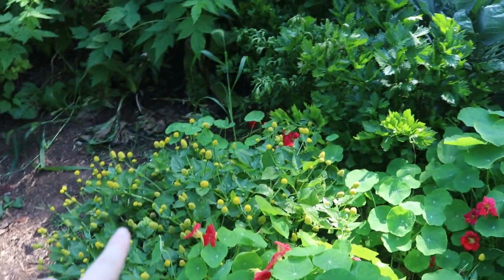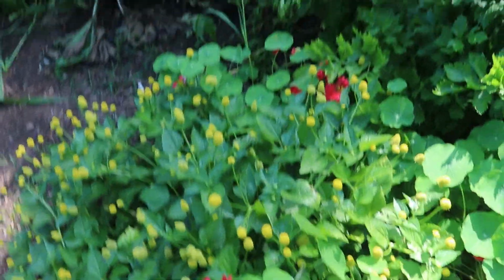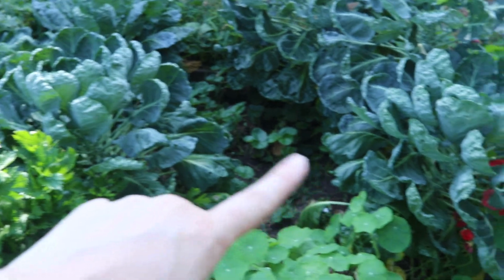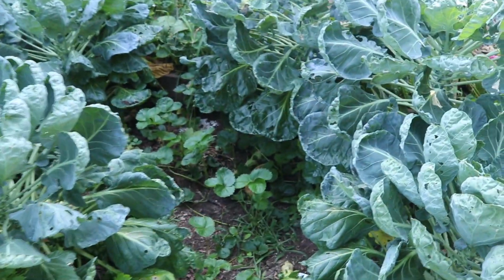Got the toothache plant down in there, really doing its thing. It's quite massive. And then in here, I still have some celery that needs to be harvested. These are all Brussels sprouts. I'm not sure if these are going to pan out or not. Let's take a closer look.